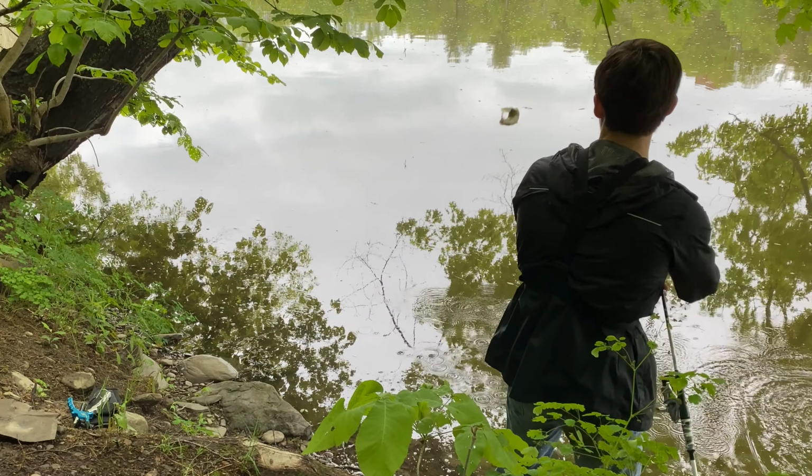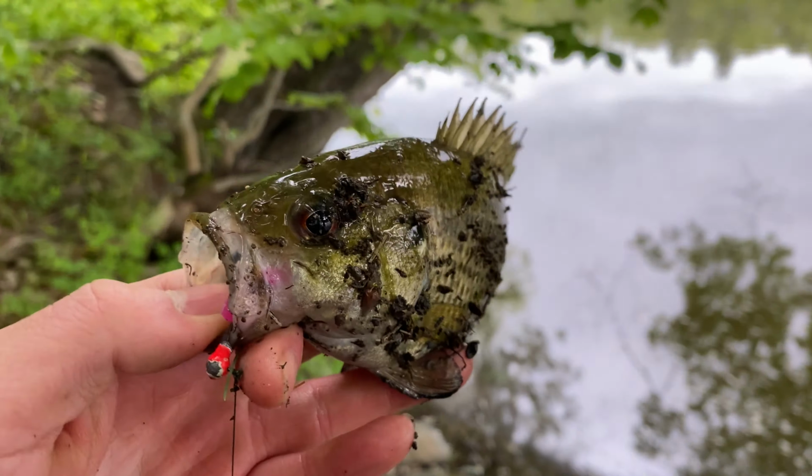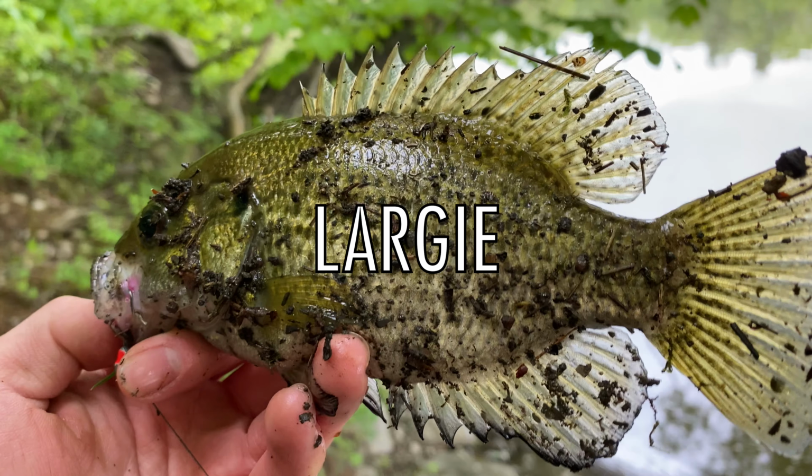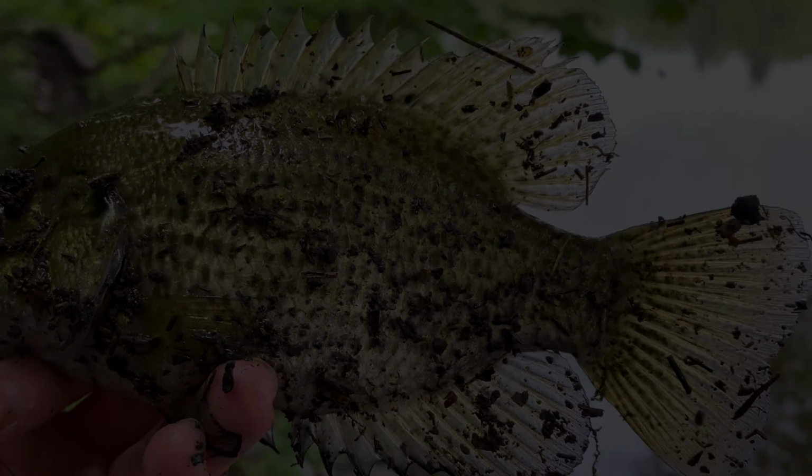There you go, guys. I don't know what fish this is, but a little baby rock bass to finish off our trip here at Cornell. Obviously not what I wanted to catch, I was looking for a largie, but a fish is in fact a fish. So I'm gonna release it on this catch.